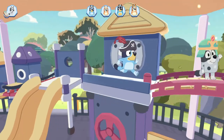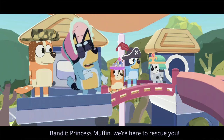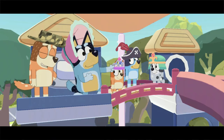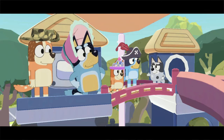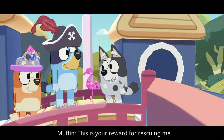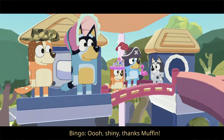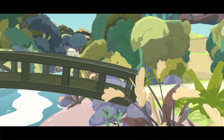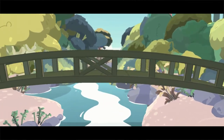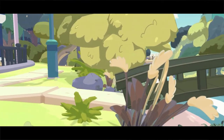We found you! Princess Muffin, we're here to rescue you! Good. It's tiring waving and looking pretty. This is your reward for rescuing me. Ooh, shiny. Thanks, Muffin. Let's go, Muffy. We got to get back for lunch.